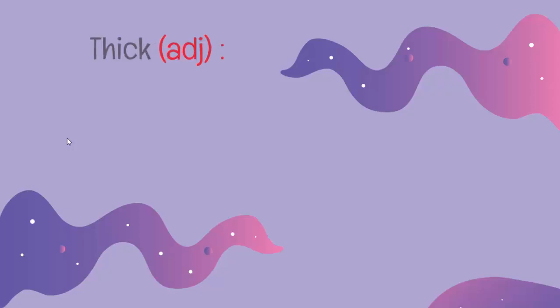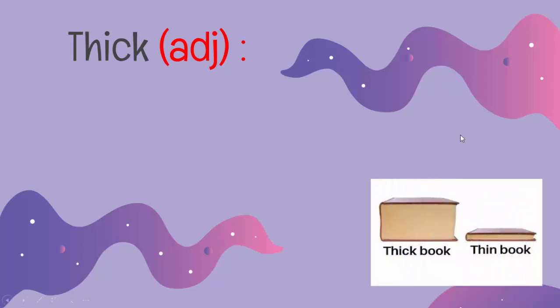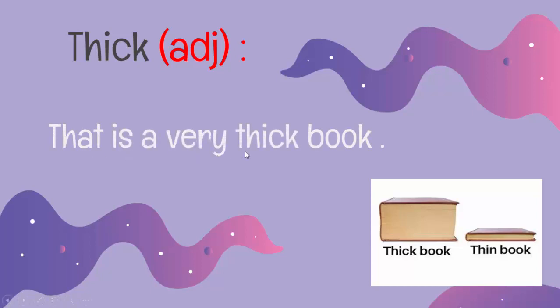And the next word, thick. Here we have a picture which shows the difference between a thick book, as you can see, and a thin book. Repeat after me. Thick. Okay, that is a very thick book. So the word is thick.